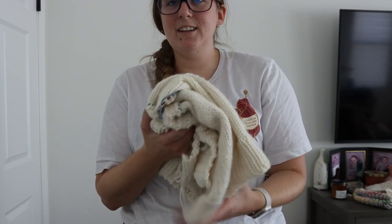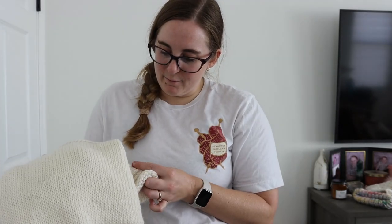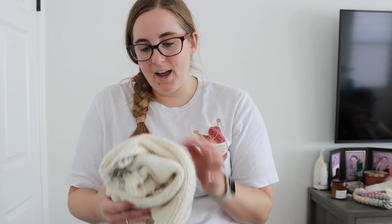But I don't know what's gonna happen with this. I don't know if I'll ever finish it. If I do finish it, I don't really want to recommend this yarn, so I don't know if it'll ever become a design. It might not. It might just sit also in my WIP cubby forever. Or I might frog it someday. Who knows? So that's where these two items are going, is my WIP cubby.